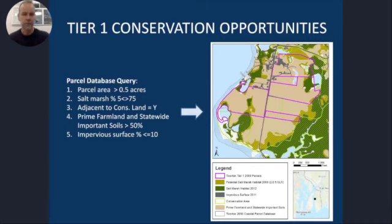So Tier 1 parcels have, on a per area basis, greater than half of the parcel containing prime farmland or statewide important soils. Impervious surface is critical because, in the discussion that we've had this afternoon, we've seen that impervious surface is an impediment to salt marsh establishment. And so we want to identify parcels that do not have a lot of impervious surface. That's going to be the highest potential for a migration corridor. Okay, so if we go to the town of Tiverton then, the areas in pink signify parcels that meet all 5 of these criteria.